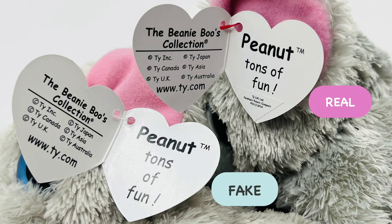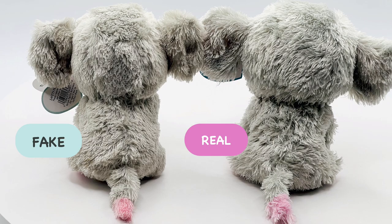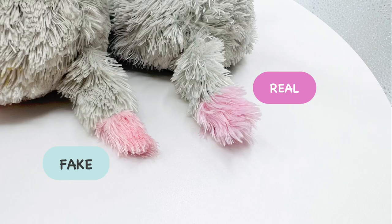The font style and spacing of the print are different compared to the genuine one. The material of the counterfeit tush tag is glossy. The fabric on the counterfeit version is a non-silky gray with a shorter nap. The tip of the tail is non-silky pink with a shorter nap.